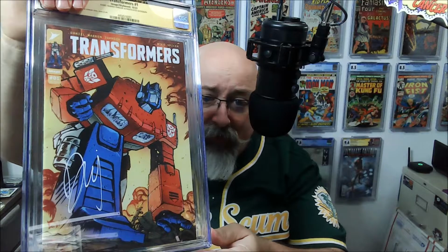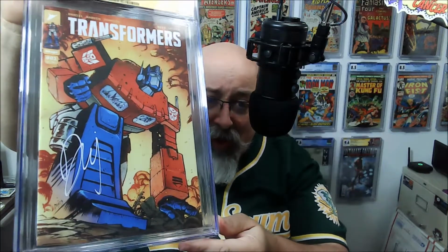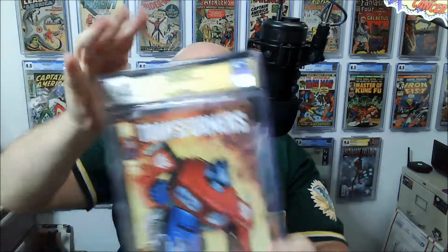All right, next up, this is the Daniel Warren Johnson Transformers #1, the Daniel Warren Johnson written, Daniel Warren Johnson cover, interior art. He's the one-man show here. You only need one signature. Bam, we get the 9.8, and there we go. Daniel Warren Johnson, authenticated autograph, of course. So I'm not concerned about any of these.